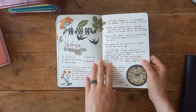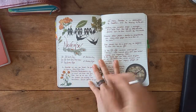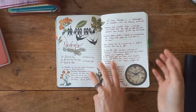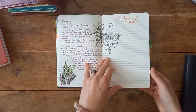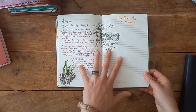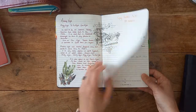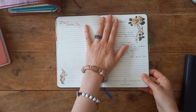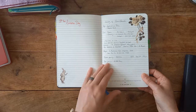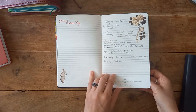Here we have November, and the fact that in November we have All Saints' Day, All Souls' Day, and Guy Fawkes Night. We have Armistice Day and Mischief Night as well. So just writing a bit about the days that I know the most about here. So we've got Mischief Night, Guy Fawkes Night, or Bonfire Night, Armistice Day, and then I chose to, I've explained this before, write a page there about my history of my grandparents from Estonia.